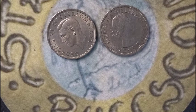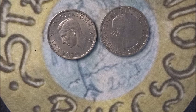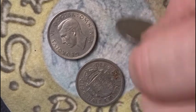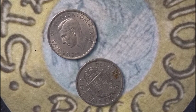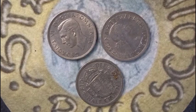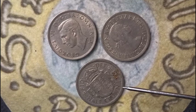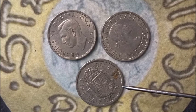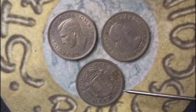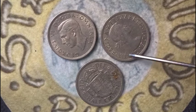There's a bit of muck on there. 1953. The second one is 1960. Now both of these have a crowned quartered shield with ER either side of the shield to denote Elizabeth II's reign. The dates are on this side, and this side just has the portrait.